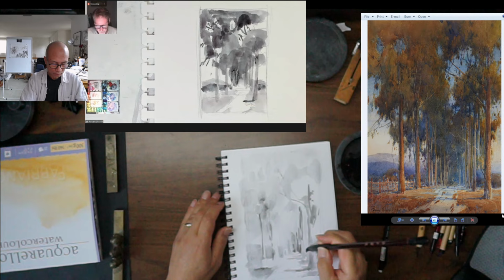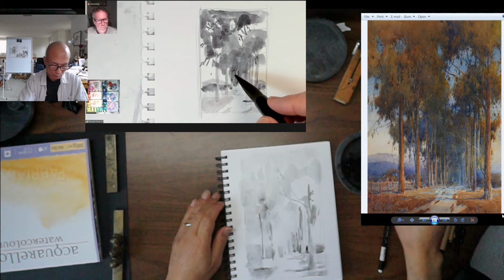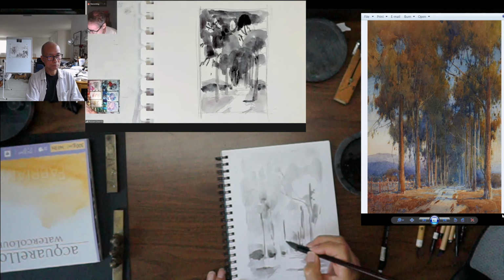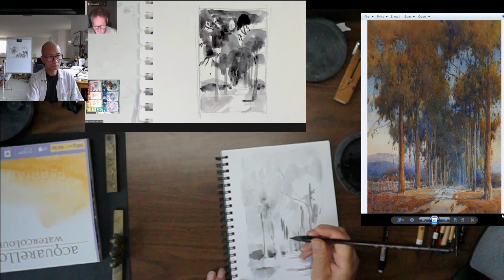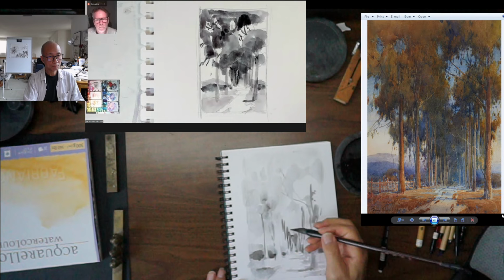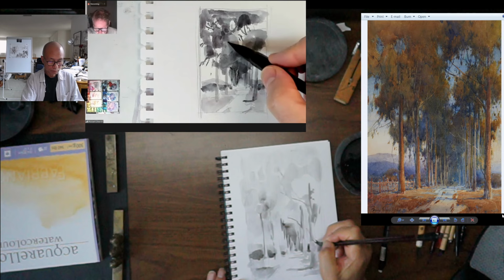Wild docks in there. I don't know if I can get those. This paper just doesn't want to do it. I don't think, let's see. Reactivate an area and just kind of, a little bit. Get those. At this scale though, probably better just to do it with some white.